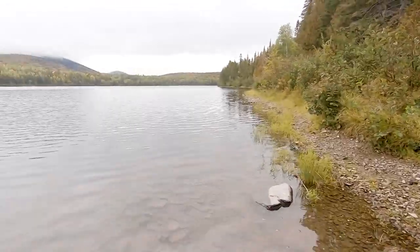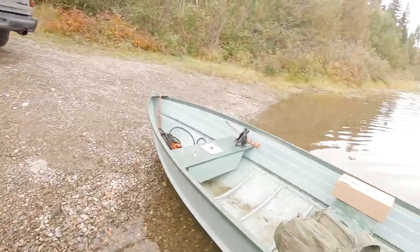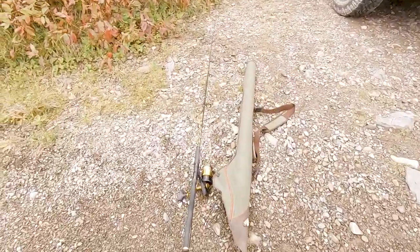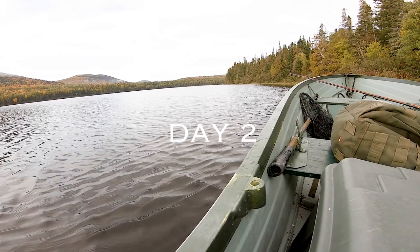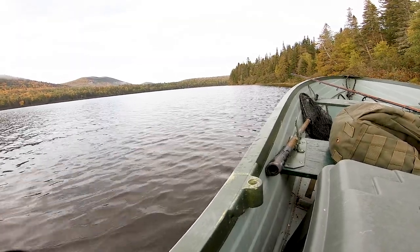A fish just jumped right over there somewhere. Not sure what it was. There's definitely fish in here. Well, there she is, ready to go catch some landlocked salmon. Let's do it. Good morning, just heading out here first thing in the morning to go try for a salmon.